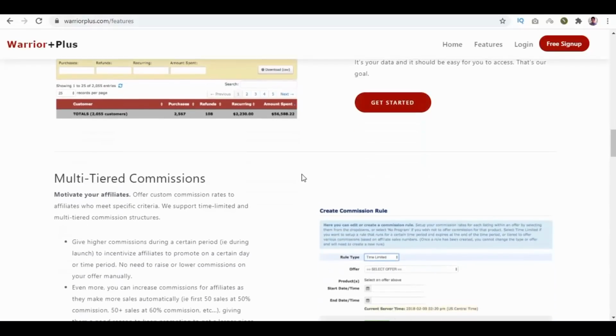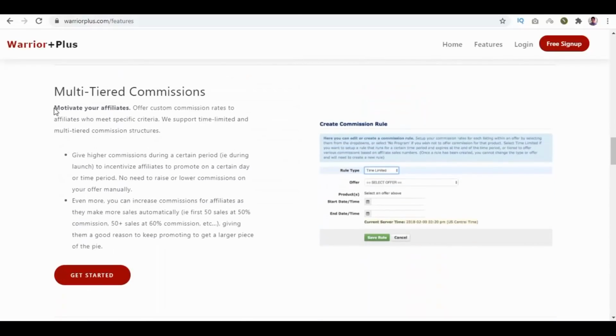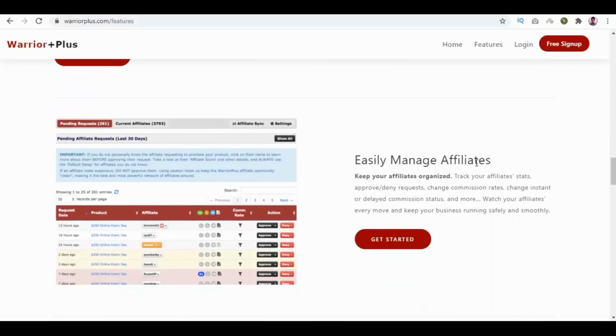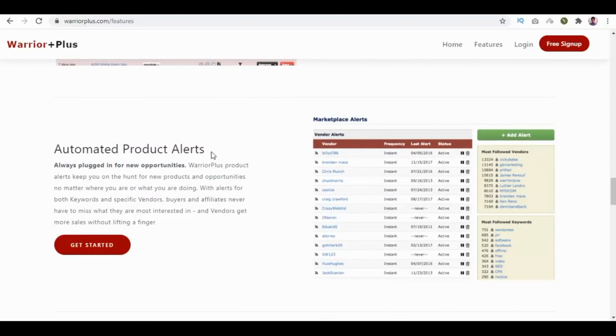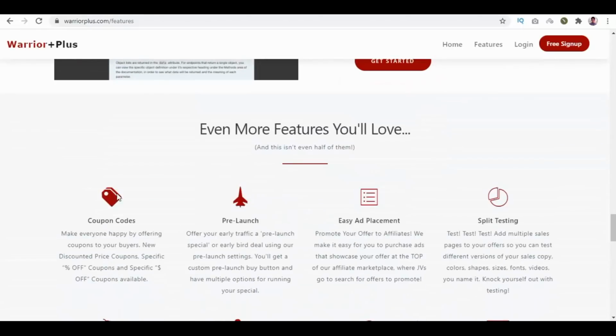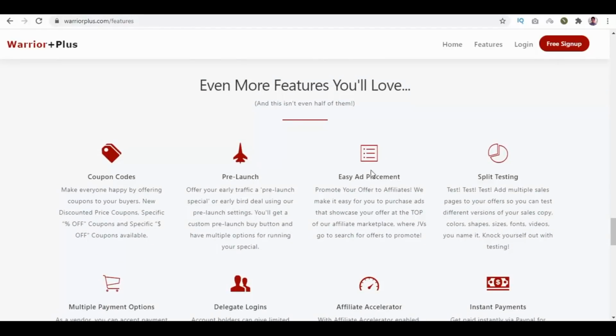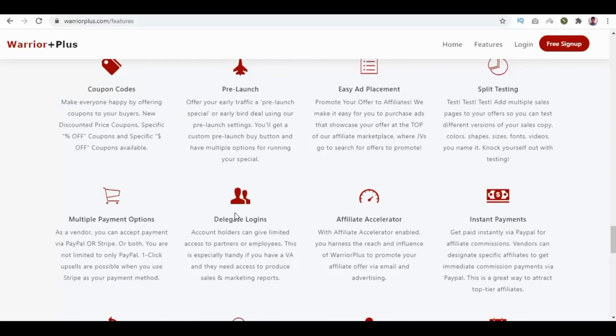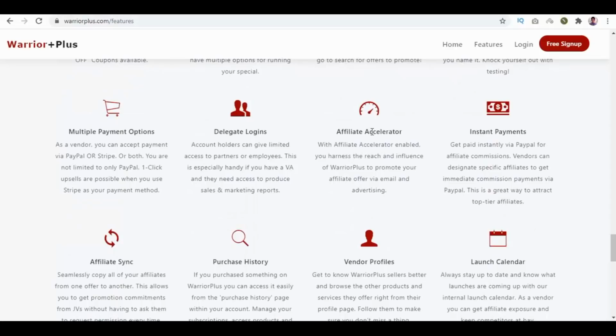Next is multi-tiered commissions, which is to motivate your affiliates. Then there is easily manage affiliates, automated product alerts, powerful modern API. Then there's even more features. Coupon codes, pre-launch, easy ad placement, split testing, multiple payment options, delegate logins, affiliate accelerator, instant payments. You can get paid instantly via PayPal for affiliate commissions.